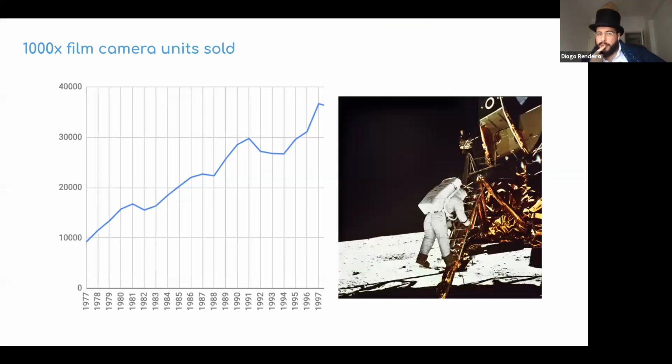To illustrate this, let me tell you a story about the camera market. This picture is of an engineer holding one of the first prototypes of a digital camera. And the picture is from 75. I'll get back to that. Back in the 70s, film cameras were the predominant technology for photos.